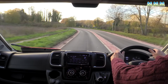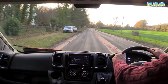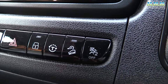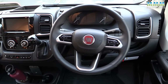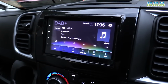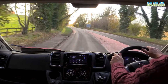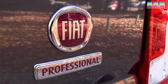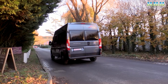Dashboard's okay. Feels a bit dated now, especially these hard, cheap plastics. Spec, well, you've got what you'd expect really: air conditioning, traction plus, hill holder. What you haven't got is the radio controls on the steering wheel. You've got this nice Pioneer radio, no reversing camera or sat nav as standard, but you've got this nice radio. That is an upgrade again. It's an optional feature, but no radio controls on the steering wheel, which is slightly disappointing. But yeah, it's another Fiat campervan. So if you're happy driving one of these Fiats, then this is much the same as most of the others.